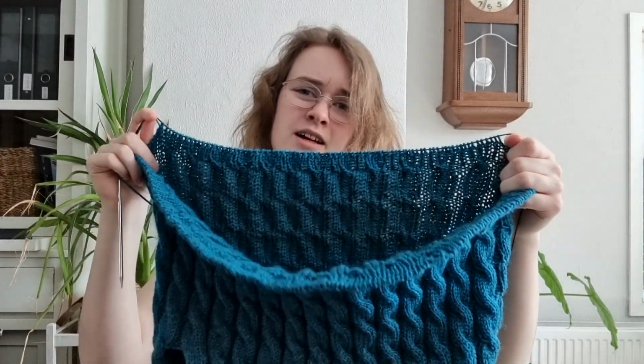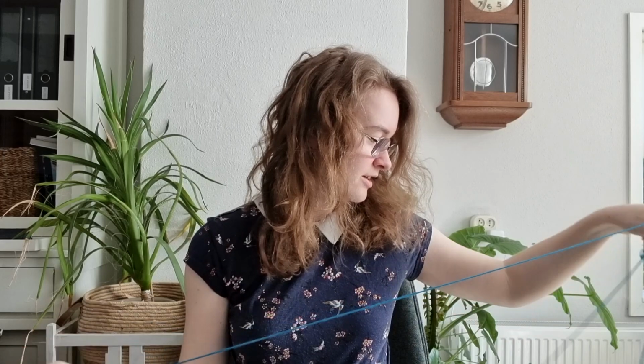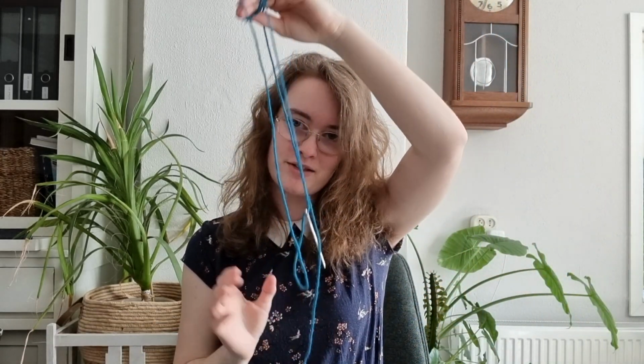And I'm a little over halfway done. I have this much left to do. So there's a string attached with a tapestry needle to finish this, but it's taken me a couple hours to just do half of it. And I'm knitting a size small, so I cannot begin to imagine how much work it is for people who knit bigger sizes than me, because this is such work.